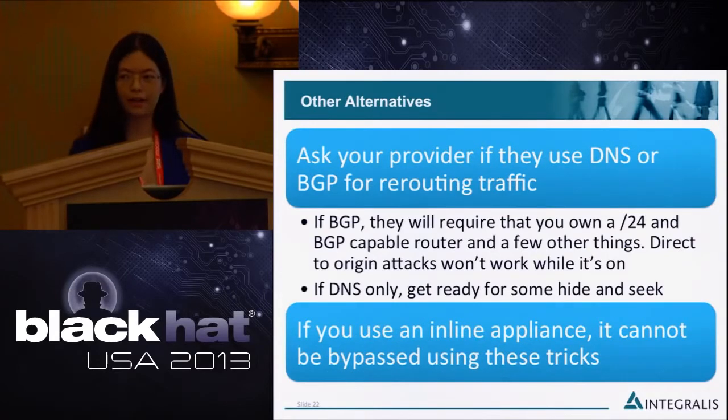So you may be thinking, I have DDoS protection. Am I vulnerable? If your provider's service contract requires you to own a minimum of a /24 block of IP addresses, BGP-capable router, and some other things, it's most likely they are using BGP to reroute your traffic and cannot be bypassed using this tactic. If there is a box somewhere in your data center purchased explicitly for DDoS protection, then that sounds like inline filtering and also not bypassable. But if your DDoS protection provider promises easy and convenient setup and only requires you to change your DNS records, then you've got a problem.